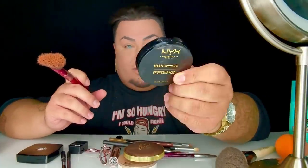Okay. So, now that we are painted up, let's go in with the bronzer. Oh, let me share. Sorry. So, my favorite bronzer, I used to use this one, NYX Matte Bronzer in the darkest shade they have, Deep Tan. This one's only $5. The only thing I don't like is it doesn't have like a smell or anything.